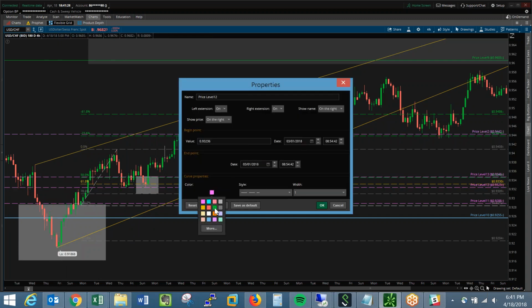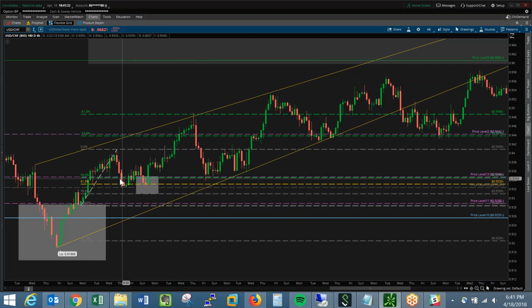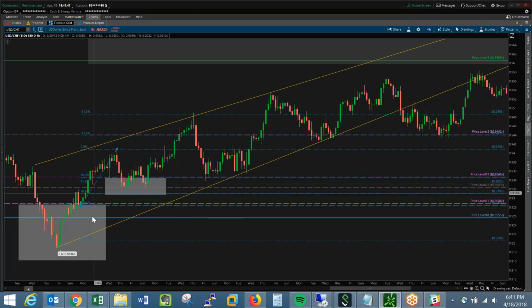I'm just gonna make that not as abrasive because it's not as strong as I would like. But now this zone becomes an area of interest for a long entry. And let's say that you miss it. That's okay. There's nothing wrong with it. Now you can take your swing, right?